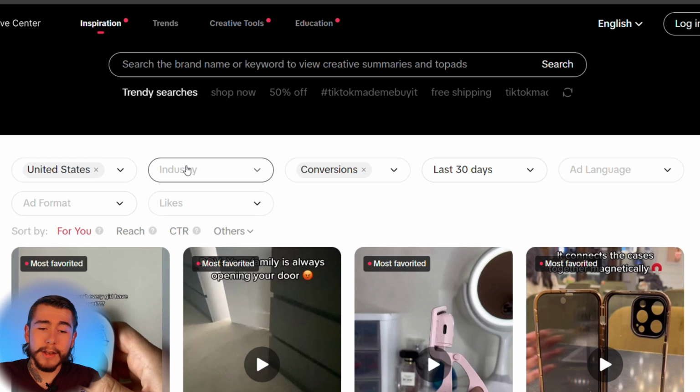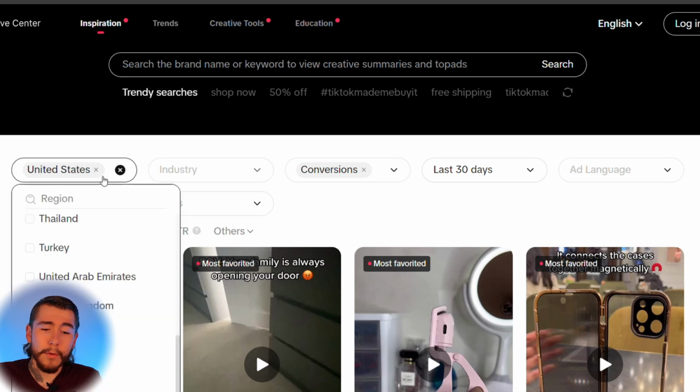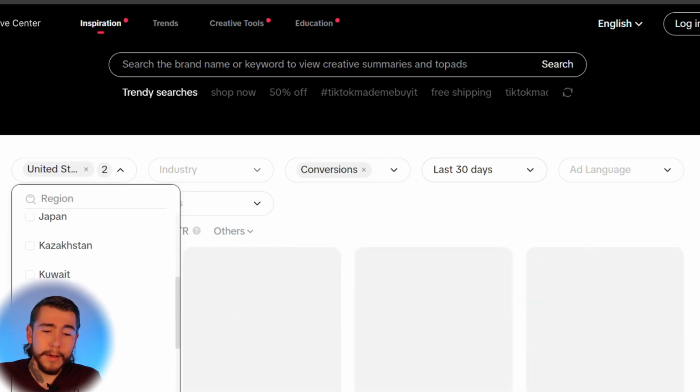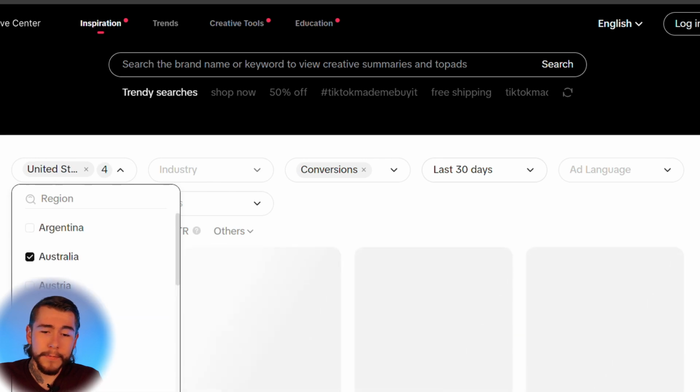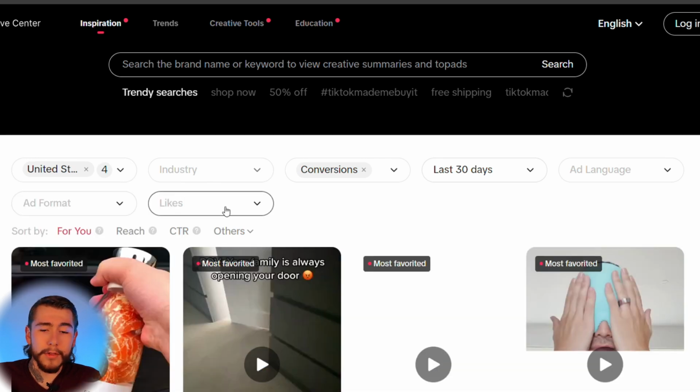You guys can choose different industries or niches right here. I typically leave this alone unless there's a specific niche you want to sell in. You guys can choose the different markets right here. I recommend going with the top 4 countries. So we'll go US, UK, we'll choose Canada as well as Australia. And then you guys can narrow it down by likes right here.